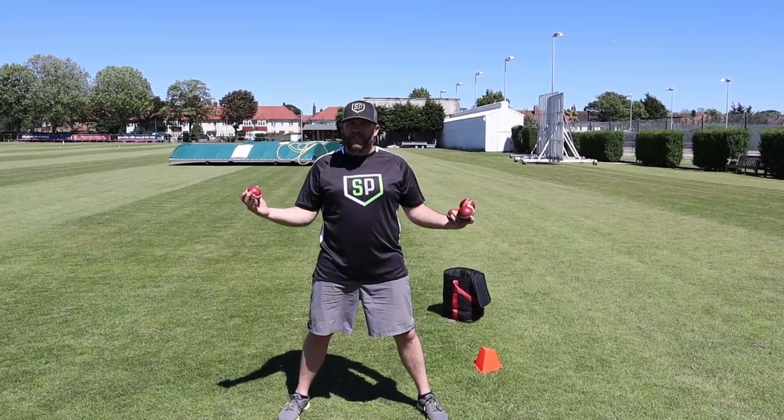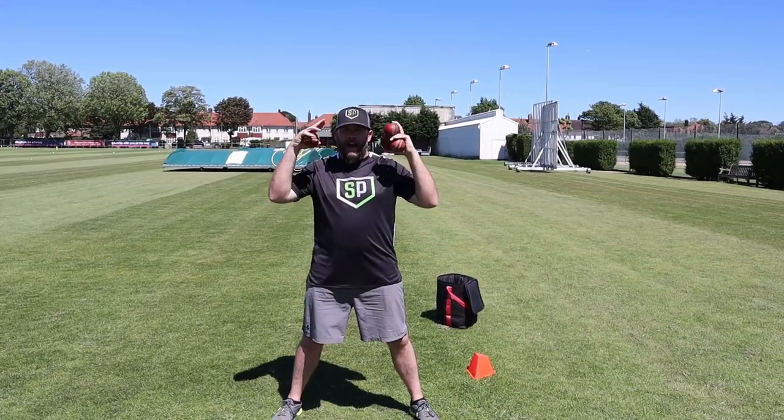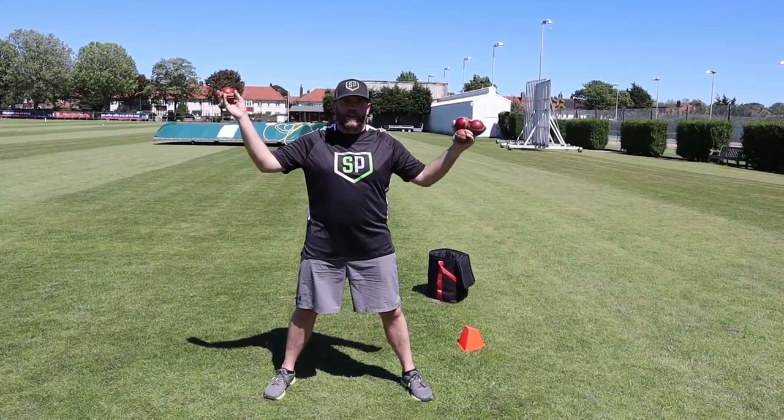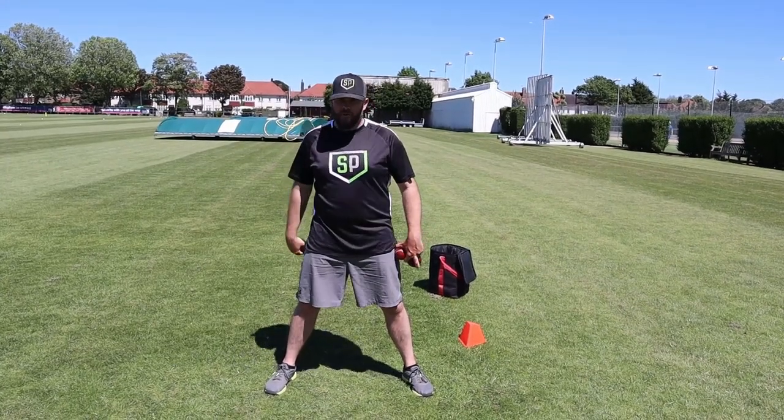Even if we don't hit the target every single time, it's about making sure that we're training our mind, our eyes, and critically our body to go to the stumps and not just a space that can be defined later. So those three things in mind, we're gonna work on three throwing drills right now.